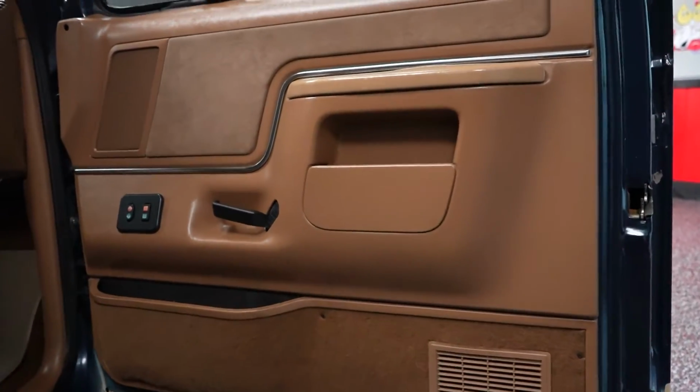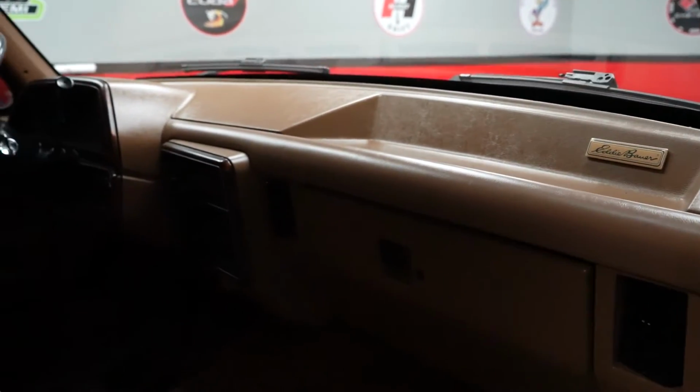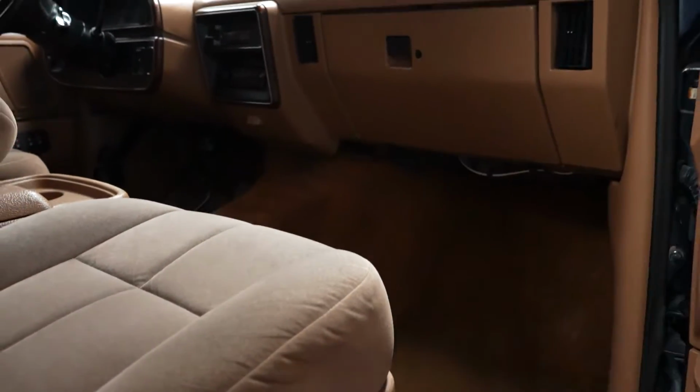When you had an Eddie Bauer edition or a King Ranch edition or a Harley Davidson edition, it was Ford's premier line, premier model, and this thing was very well cared for.